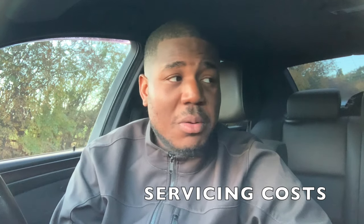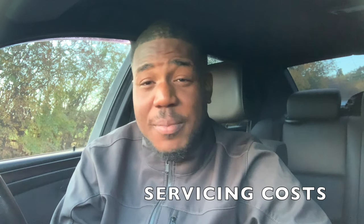Also, insurance costs. If you're over 25, with no claims or anything like that, you can get your insurance for about £800. So running costs in this car are pretty good. Servicing ranges from £165 to £300 for a service, depending, of course, on what you need to do. Now this car itself, the service book shows it's had everything done.